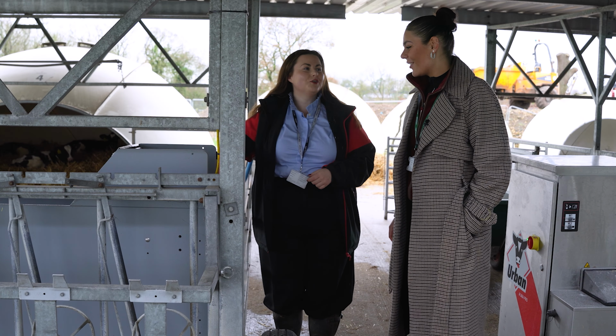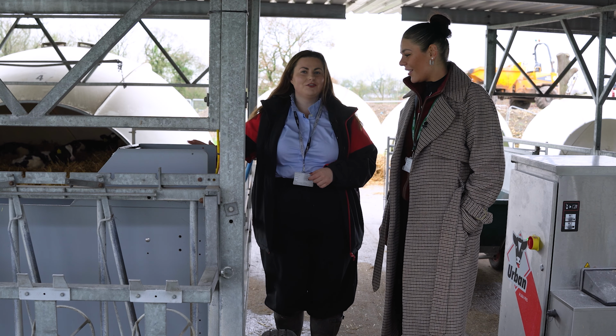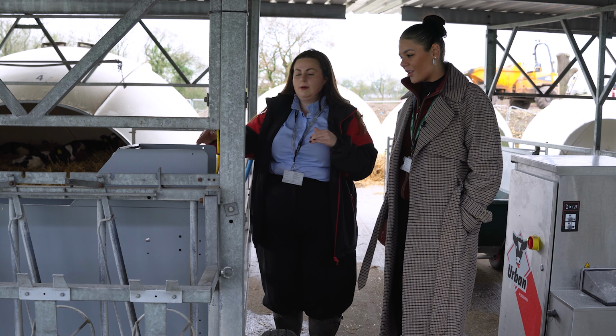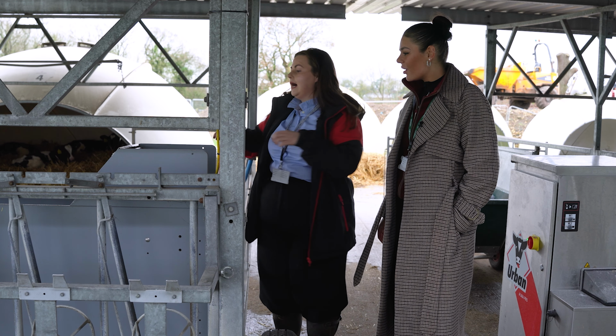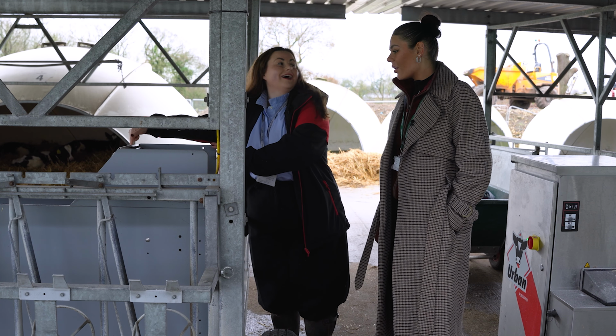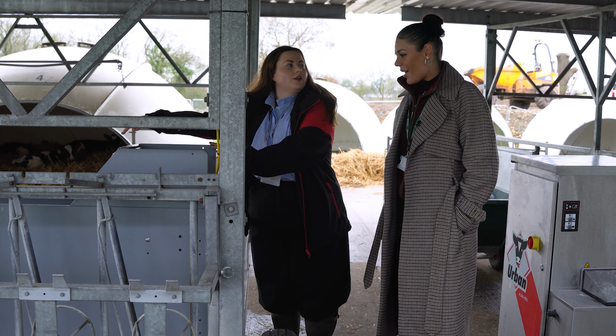So this year we've got a new addition to the calf rearing unit, and we've got these automatic milk feeders. So we fill them up with powder every day, and then when the calves are hungry, they come in around the other side and then they drink as much as they want.